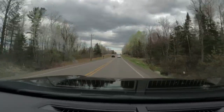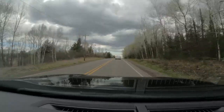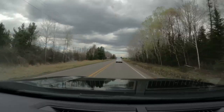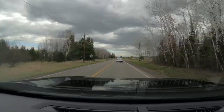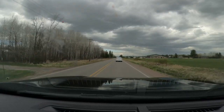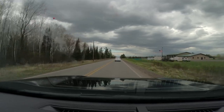It would be nice if the weather would hold off, but now I pretty much don't even care. I got to see the waterfalls, didn't get wet. I'm happy. That was two cool waterfalls, which are only like 5 miles apart too, if that. I don't even think they're 5 miles apart.